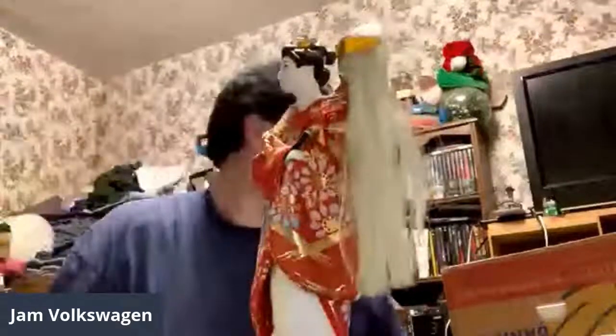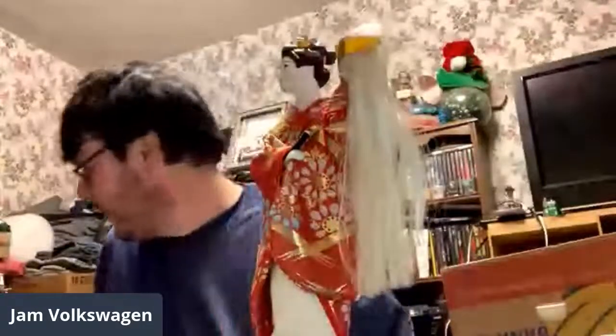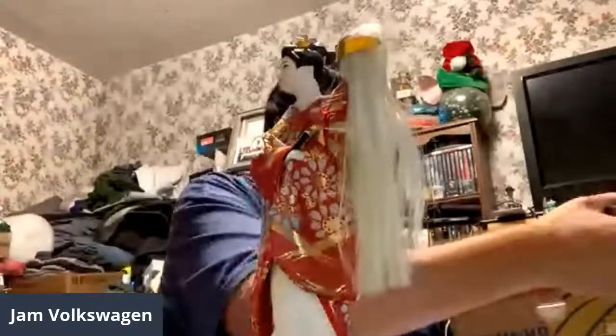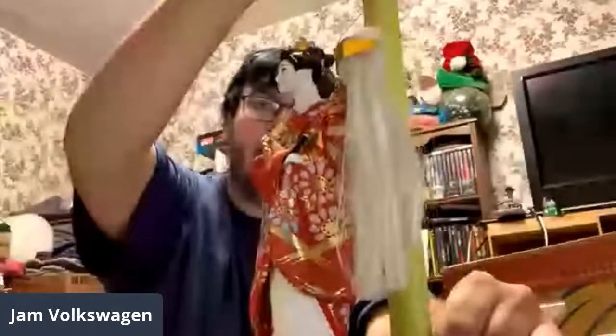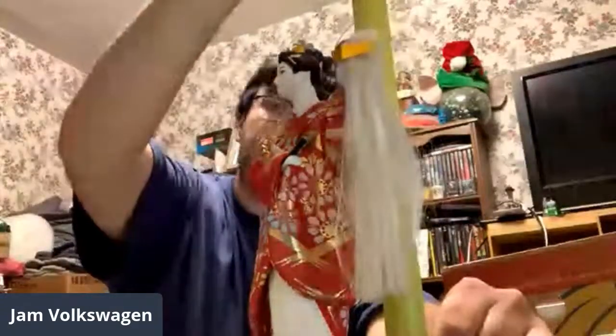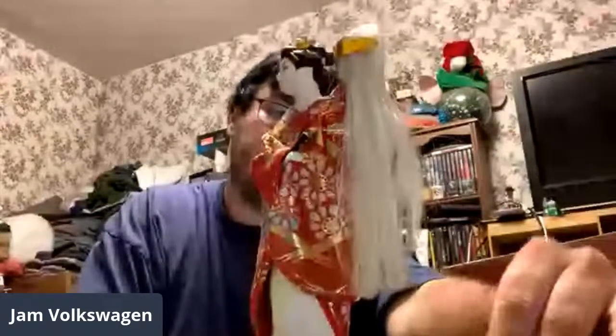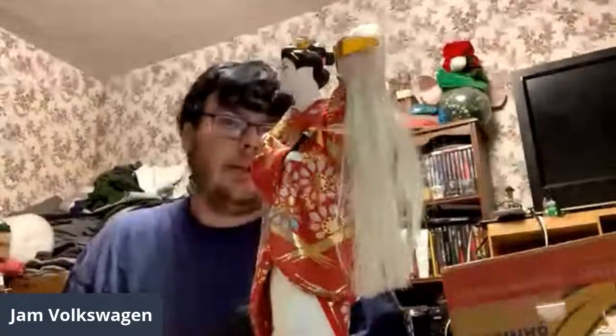I can get a height for you if I can find my tape measure. I just had it. Got it. She stands 9 inches tall. And from the base bottom, it's 5 inches. She's about 3.